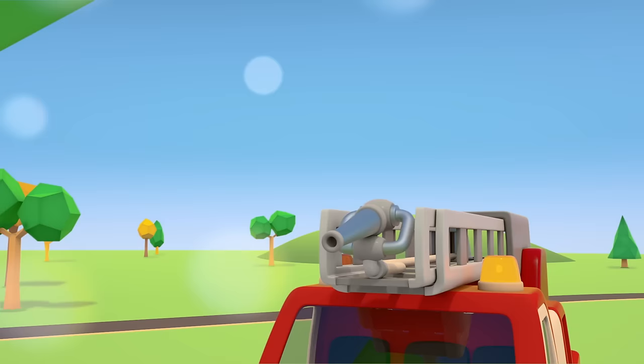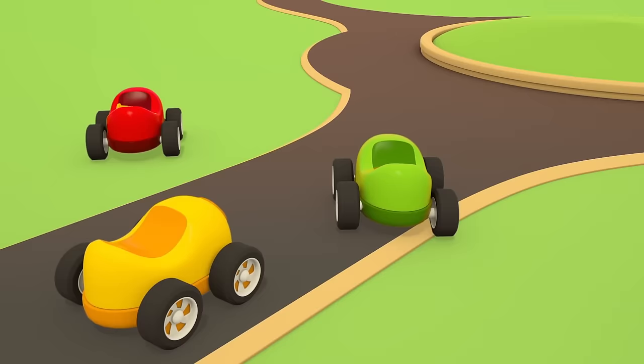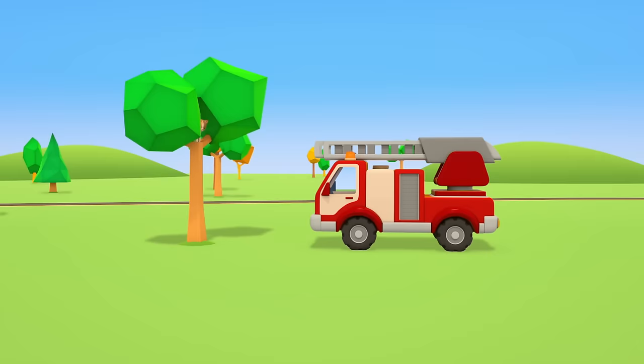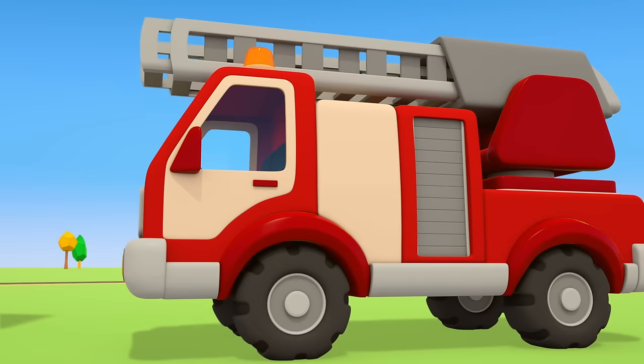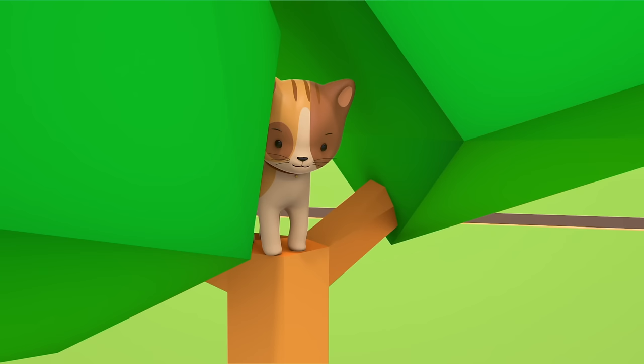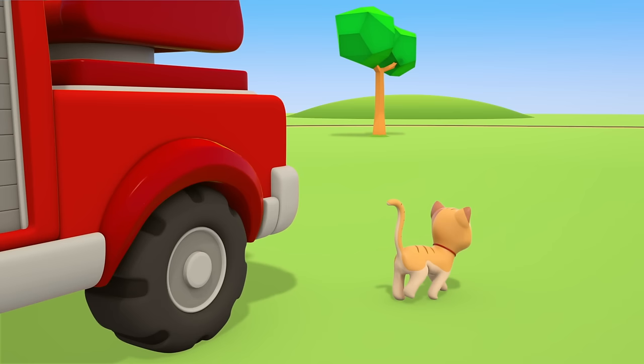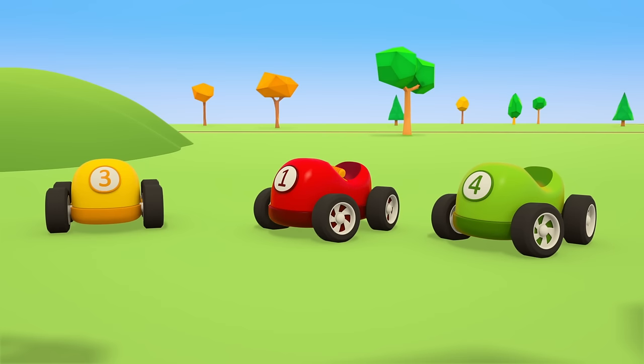Or, the fire truck could have lost this screw. Then, it will start to put out a fire, and the water cannon will fall off. The cars have decided to go find out who lost the screw. They went up to the fire truck. The fire truck is saving a kitten. She can't get down from the tree. The fire truck managed fine. It's not broken.